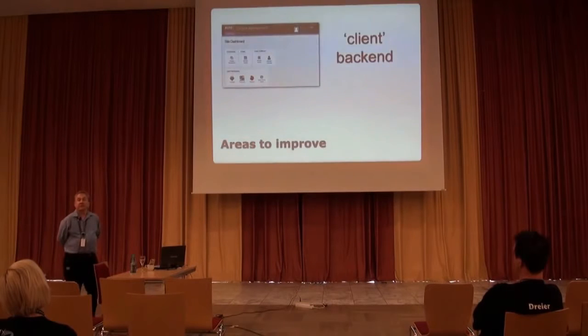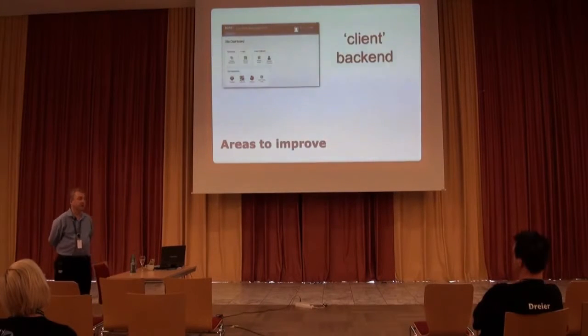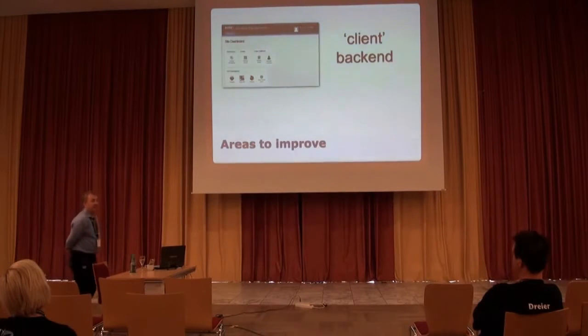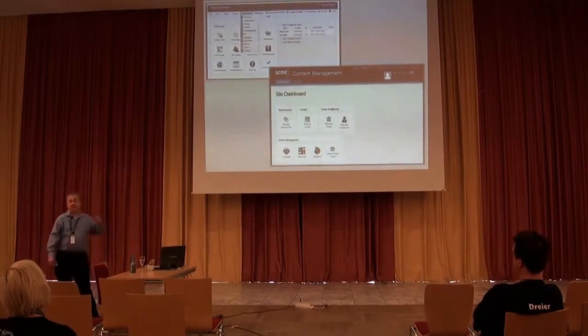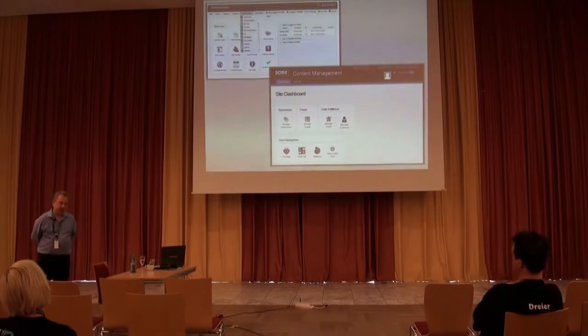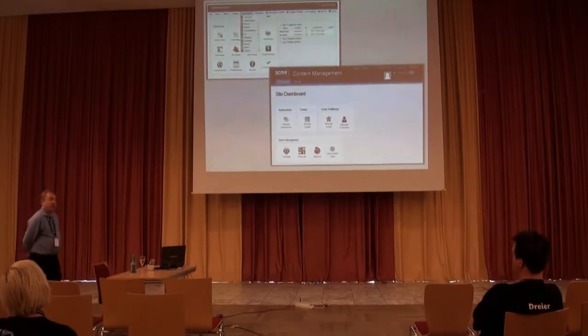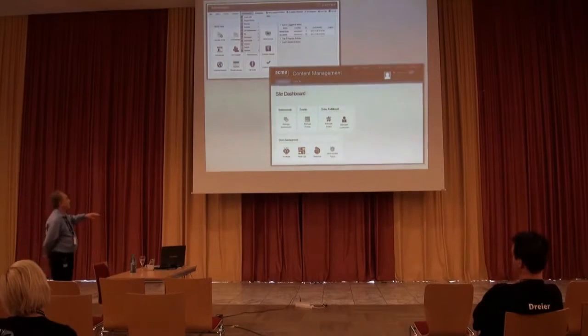But the real interesting thing is how can we make a more usable interface for the back end? And as I'm arguing, we should give the clients their own back end interface. Here's an example of what I'm talking about. In the upper side, you'll see this is what we normally work with on, say, Bluestork, and how we develop a site. And below, I have something tailored for the user, or one of my clients.